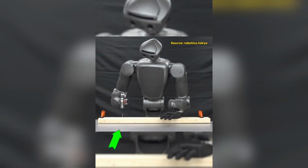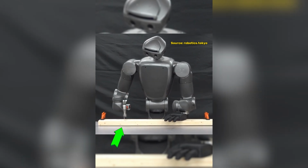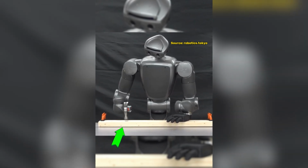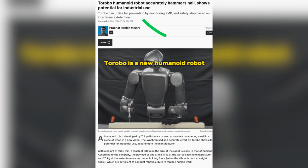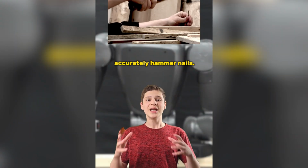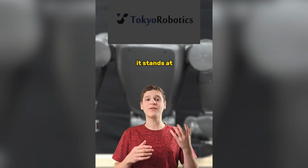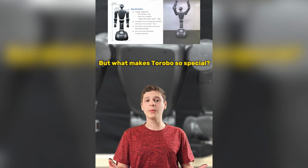This robot might soon be your coworker. Turobo is a new humanoid robot that is so capable that it can accurately hammer nails. Designed by Tokyo Robotics, it stands at 5 feet 5 inches tall and can hold up to 44 pounds. But what makes Turobo so special?